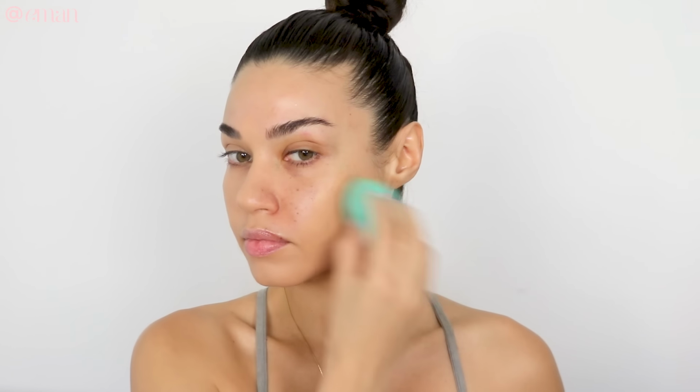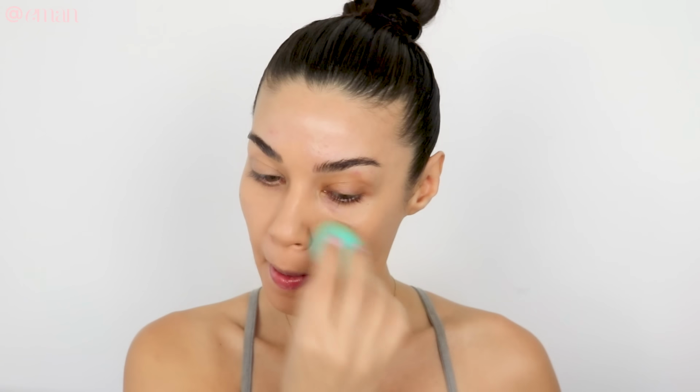This is definitely one of my favorite ways to apply foundation, but my number one tip for this is you have to wet your beauty blender. I know sometimes people get lazy and they don't want to go wet it. It will make all the difference in the world. It's going to make your foundation go on so much nicer. So I actually like to keep a spray bottle of water just next to my makeup station so I don't have to necessarily get up, but wetting your beauty blender is key.